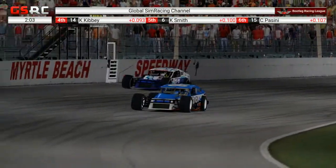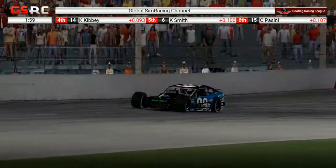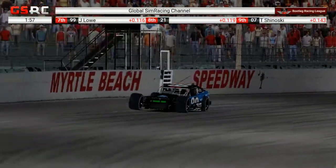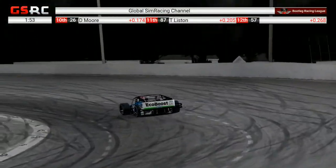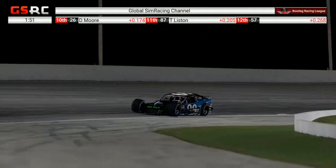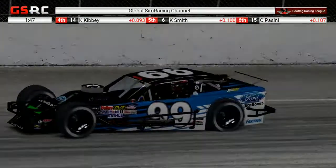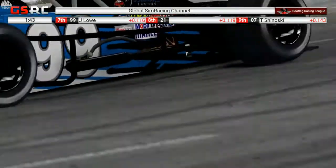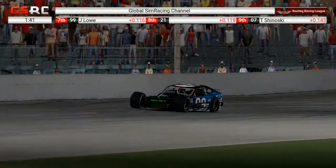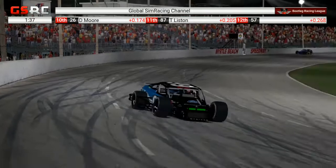So, Taylor, we talked about the weather. We talked about the practice times right now. What's the X factor tonight? Well, to be honest, we don't know. There's a lot of things that can happen tonight here at Myrtle Beach. It could be as simple as a driver mistake or error. It could be as simple as just the way the tires work on the track. It's a long race, 100 laps, no pit stops, so you can't change the tires to get fresh rubber on these cars. So only time will tell.